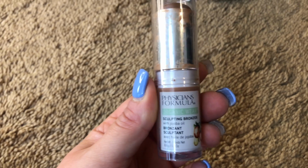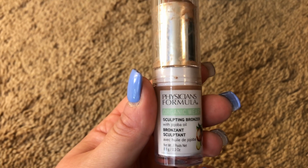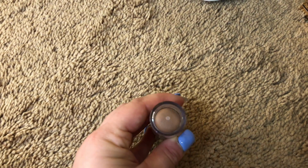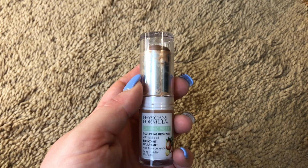Next, from Physicians Formula, Organic Wear Sculpting Bronzer. It has jojoba oil, very expired. It's very dry and it does not want to blend out anymore. So unfortunately, I'm going to be tossing this one.